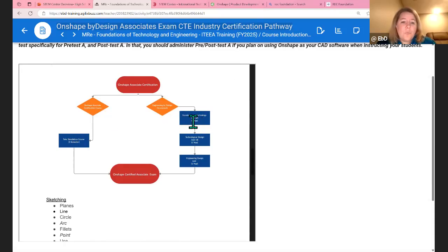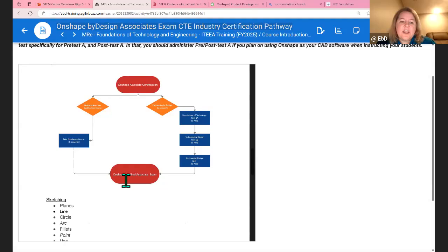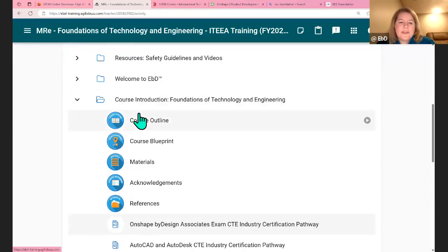Or you could teach 1 unit in Foundations of Technology and Engineering, 1 unit in Technological Design, and then 1 unit in Engineering Design. And so over the course of 3 years, they scaffold their learning in Onshape, and at the end of the 3 years are able to do the certification exam. And the same thing applies with the Autodesk. So that is an option as well with our courseware from EbD.